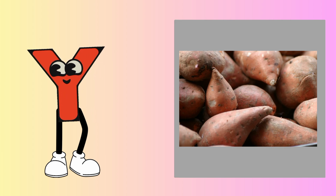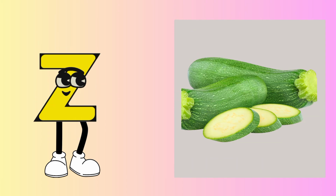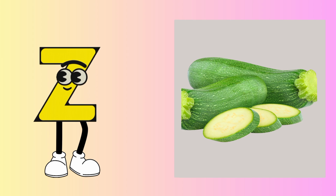Y is for yums, orange and sweet, so soft and neat. Z is for zucchini, green and mild, in salads, it's a treat.